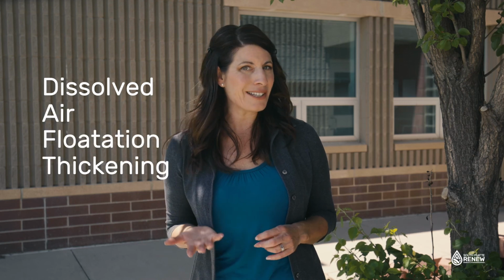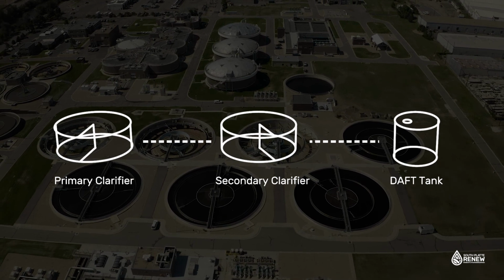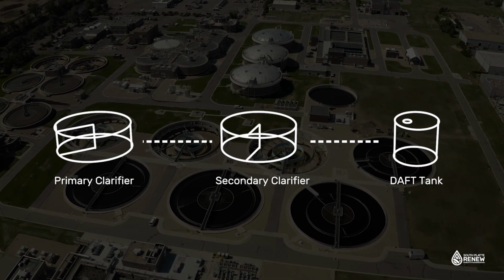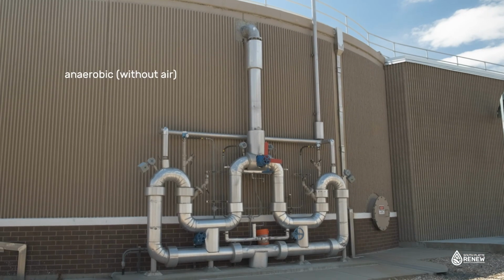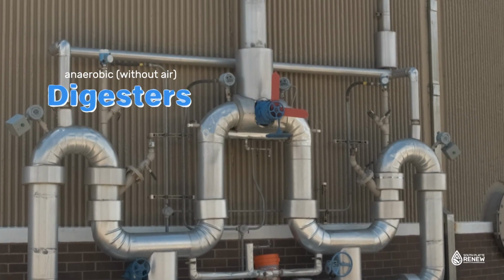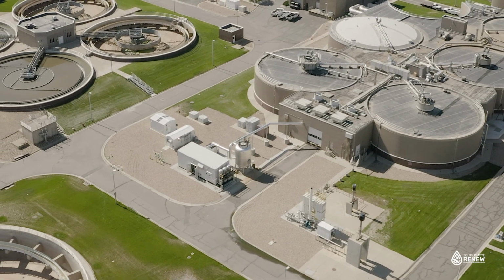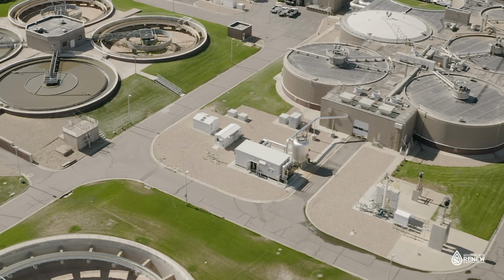Remember the dissolved air flotation thickening tanks, DAFT, we touched on earlier in the video? Materials that are removed from the water flow at primary and secondary clarifiers are sent to dissolved air flotation thickening tanks, where they are thickened and readied for digestion. Solids are pumped into anaerobic, without air, digesters. Here, a natural decomposition in the absence of oxygen takes place in the digesters. Solids are broken down by microorganisms that like the temperature around 98 degrees Fahrenheit. This is about the same as your body temperature, and the process is similar to the digestion process that takes place in your stomach. Although it only takes you several hours to do this, the plant takes around 25 days to complete the digestion process.